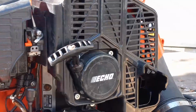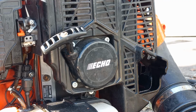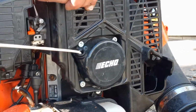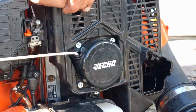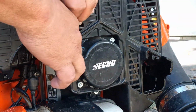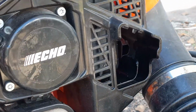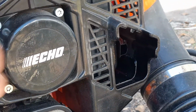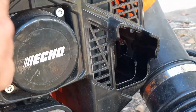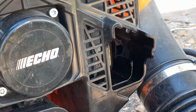But I've let it sit now for a minute. I want to see if it'll do it again. I was hoping to be able to get you close enough. There's the exhaust right there. I just want to see if it'll squirt out again. Now I can see it squirting out. I can see it squirting out. But I don't know if you can. There's not supposed to be any fuel squirting out there. And it's squirting out. So the carburetor needs to be rebuilt.